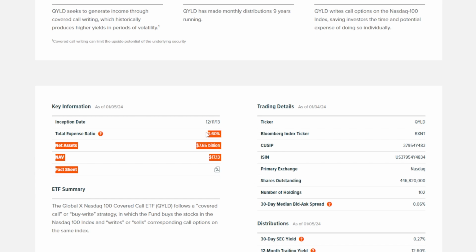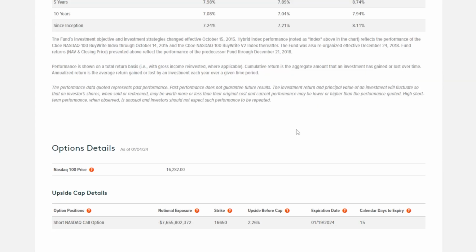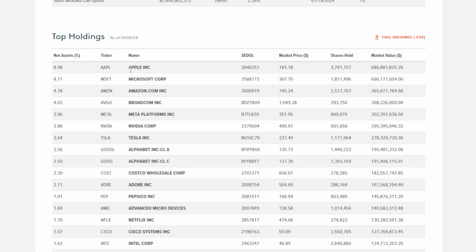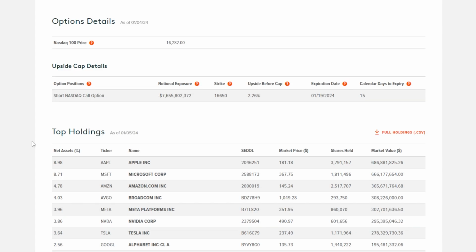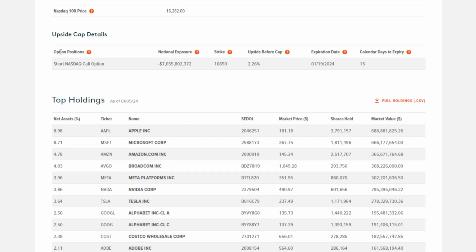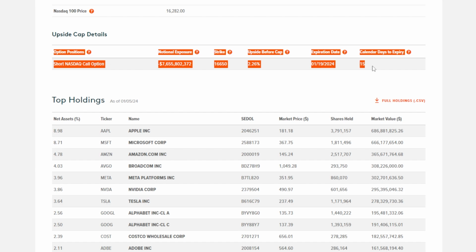Now, speaking of expense ratio, QYLD does have a 0.6% expense ratio, which is almost double that of JEPQ, which is definitely something to take into consideration. Now, as far as the holdings in QYLD, as we see as of right now, there is the NASDAQ call option overlay, but on top of that, some of the top holdings are things like Apple, Microsoft, Amazon, Broadcom, Meta, etc. So by buying into QYLD, you will not only have exposure to some of the top companies in the world, but also you're going to have that option overlay, which is going to help with not only premium and distributions and dividends, but also help during times of volatility.